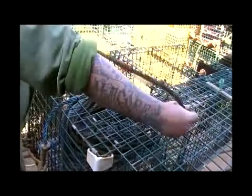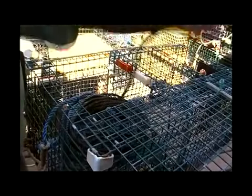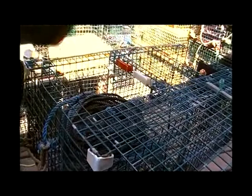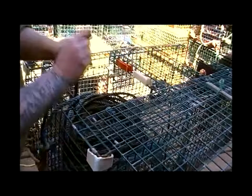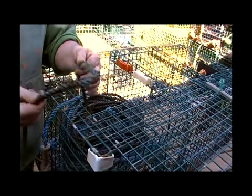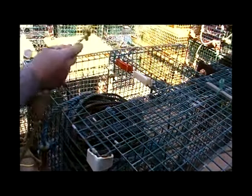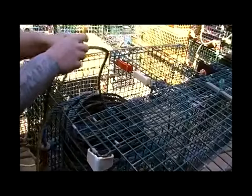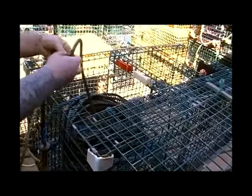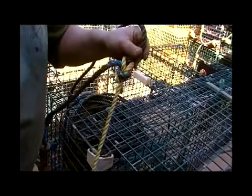Then I fathom out 6 fathom. And as you can see, the rope actually creates a knot where your float is stuck on there so long. And we tie on our float with a bowline knot. Go check out the video.